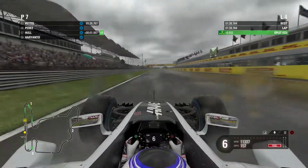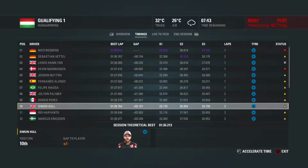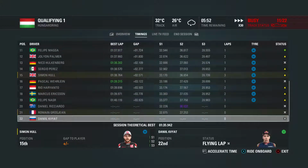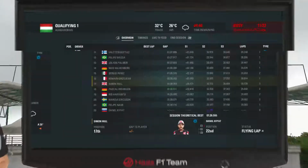So we come across the line for a 38.7. That's for P7, and that will comfortably get us through to the next part of qualifying as we look to speed up the session. Or will it? No, it put us down to 17th. I think we're going to have to go out again here at the end of Q1.